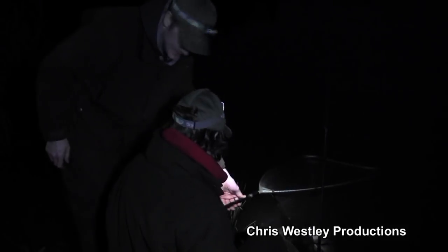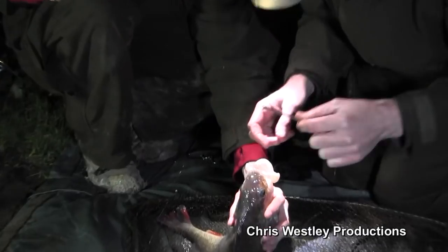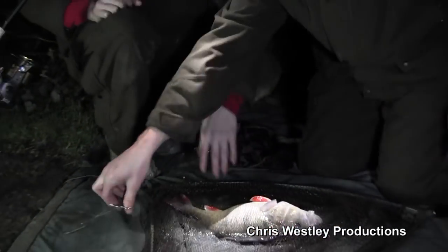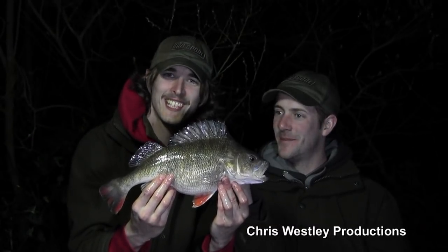Well, that's brilliant. I want to get my other rod down. So okay. Let's lay that one in the margin a minute. Calm down a minute. It's all kicking off. Crazy. Crazy stuff down here. There we go. Pop. That's one. Lovely job. Another cracking perch. Awesome. Look at the size of it. Right. Well, there we are. The action just keeps on coming.